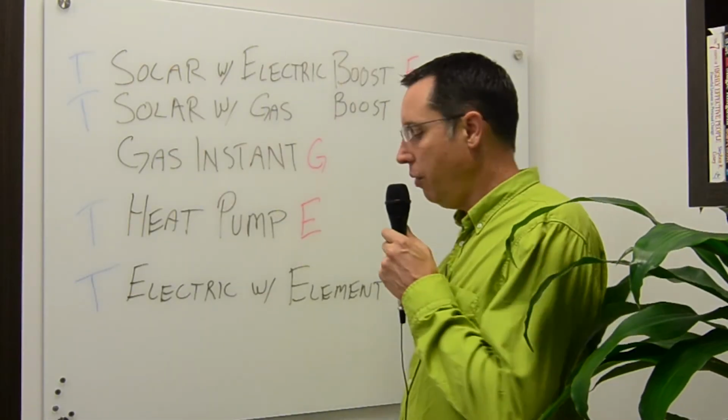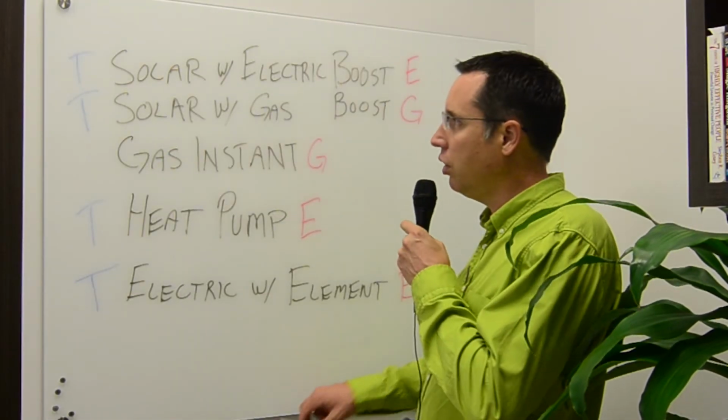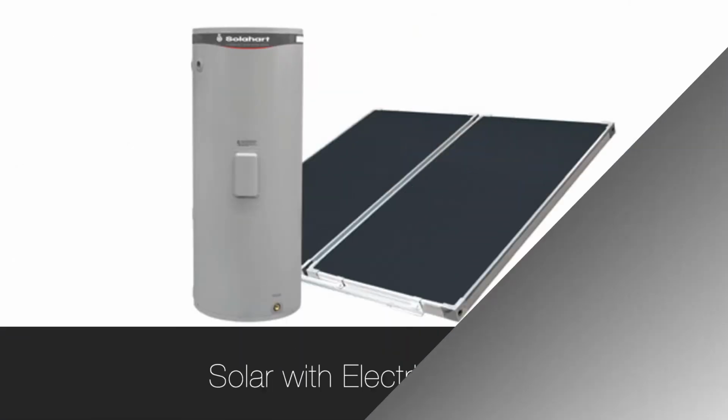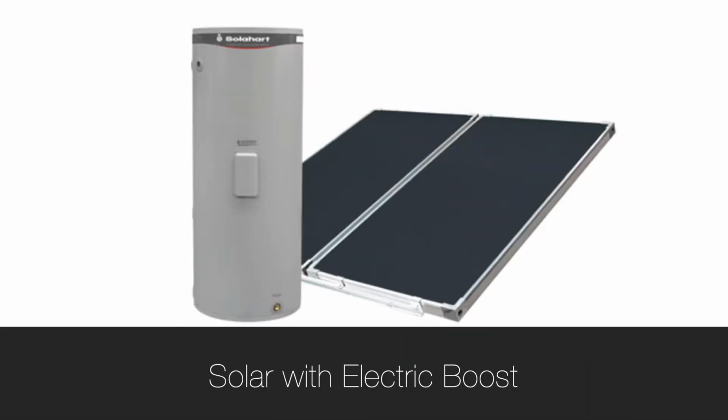Alright, so we're just going to move our way through these systems, have a little talk about each one, the pros and cons of each. I have an opinion on each one, and I guess I'd just like to help our customers make an informed choice on hot water heaters. So, the solar with electric boost. I've had one of those in my own home.